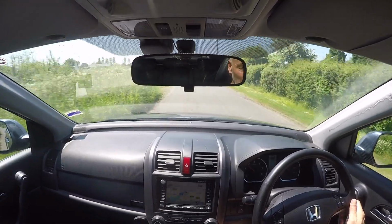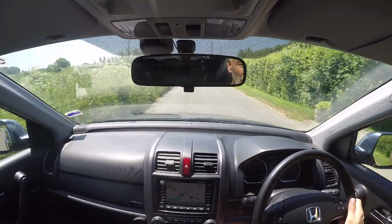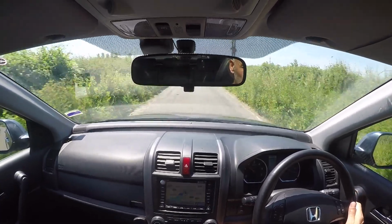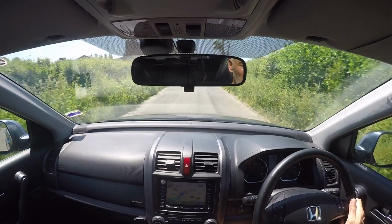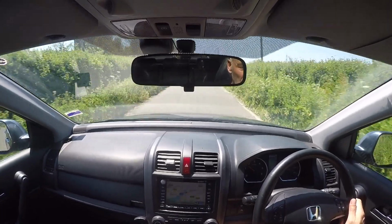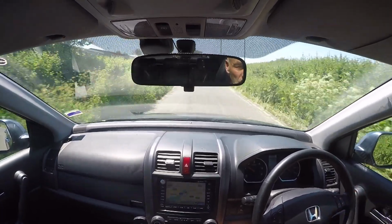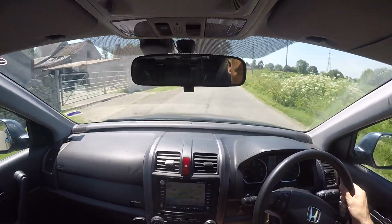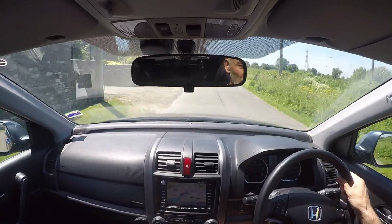In essence, it drives very nicely, but it does have some issues, some cosmetic issues, which we've shown in the photographs. But notably, there's a couple of issues with the vehicle in terms of the suspension and air conditioning, and I think there's one other thing which I'm trying to think of at the moment, and it'll come back to me no doubt in due course.